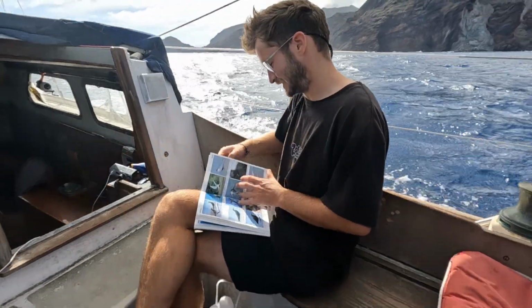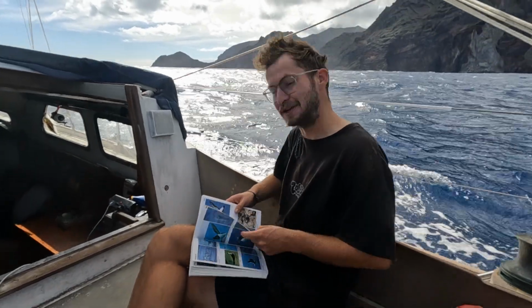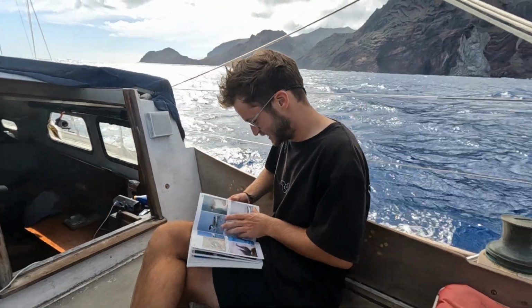This book is from the 80s and all the photos are about 3 pixels. Thank you, Will, for buying us this book. Yeah, thanks, it's useless, Will. We love it. We love it. It's a very hard game of Pictionary.